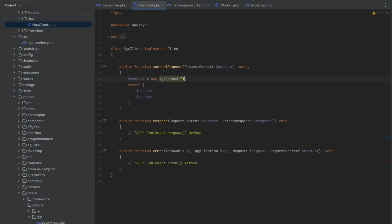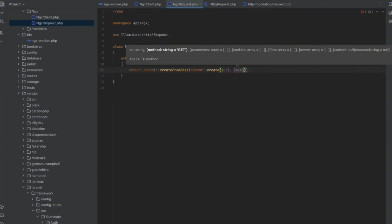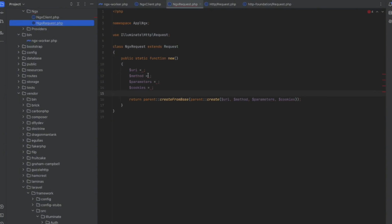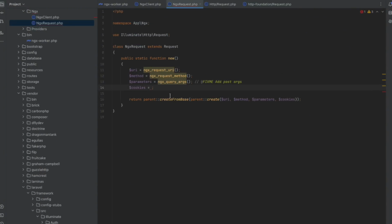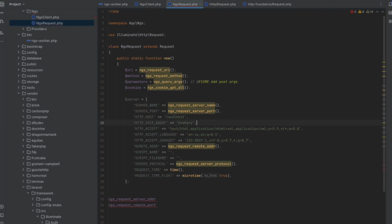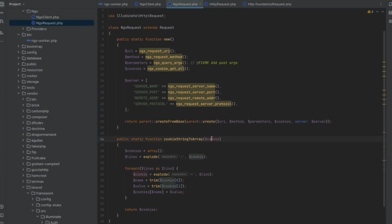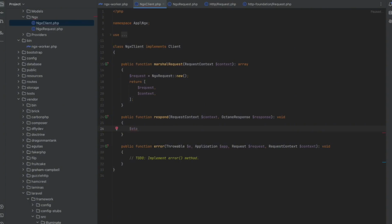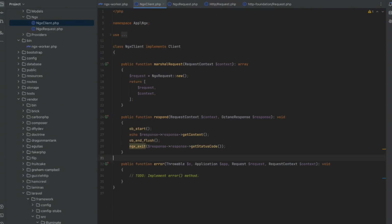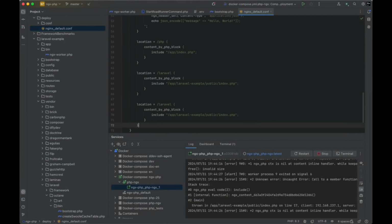For the request, I'm going to extend Laravel's default HTTP request class. I made a static constructor function, which will just populate the request object with data from ngx-php. Now that we have a proper request, Laravel Octane can handle it for us. I'm adjusting the worker path, and we need to create a location in the ngx config that will call the onRequest function in the worker file.